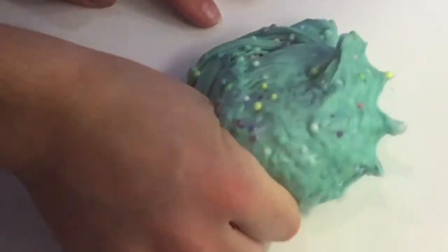So that is the meme, and this one was only scented with the detergent that I used to make this. Speaking of which, this was made with detergent. It is borax free, and it is a really good slime for bubble pops.